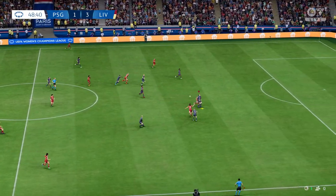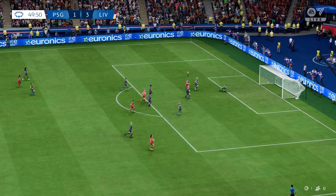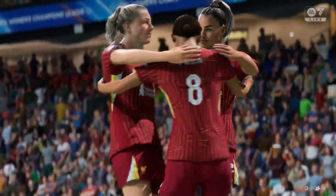Good ball over the top. Well, we can see what they're attempting, but it's just not coming off. Opportunity! Oh, she scored again! A brace for her today! They simply don't know how to stop her.